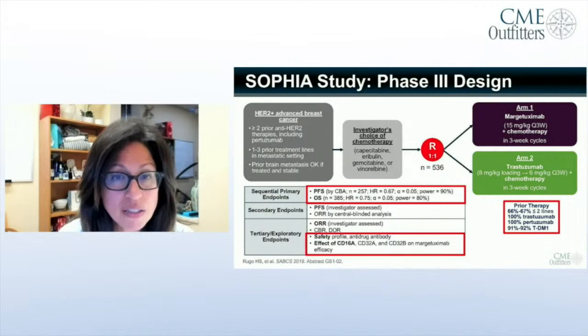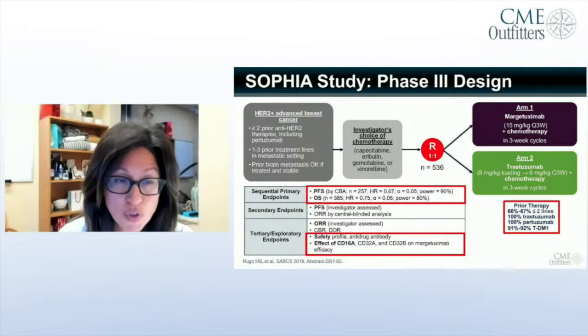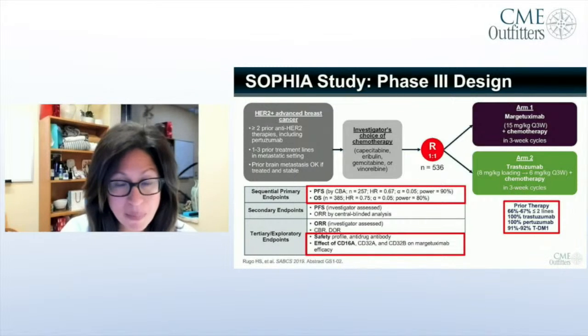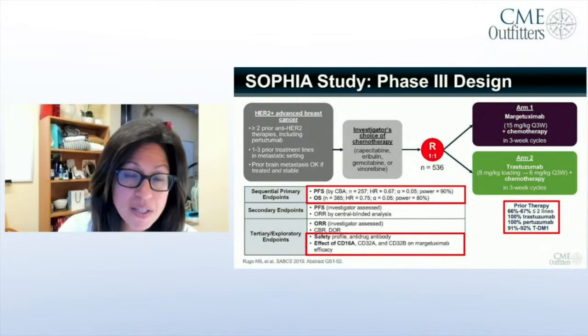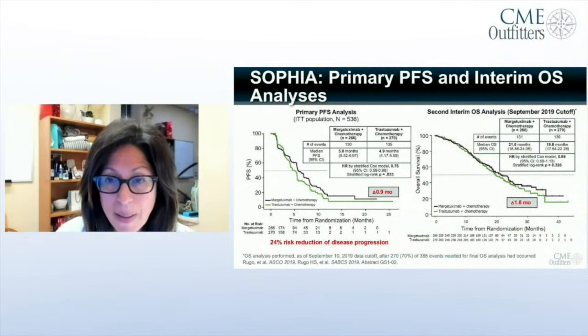And so the SOPHIA trial is the pivotal phase 3 study for Margetuximab. In this study, patients with prior treatment, at least 2 lines of treatment for HER2 positive metastatic breast cancer, were randomized to standard of care chemo plus trastuzumab or chemo plus Margetuximab. There are two co-primary, sequential endpoints, PFS and OS, and a really interesting exploratory endpoint looking at the CD16 receptor genotypes that patients had in relation to the efficacy of Margetuximab.